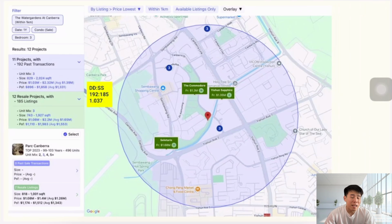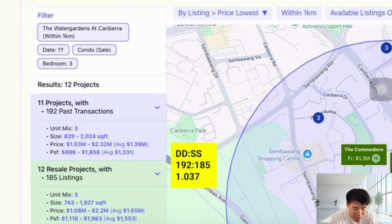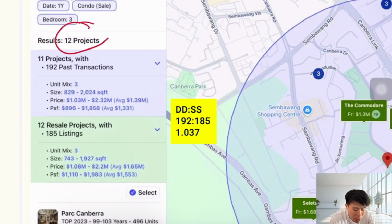So just now I did mention the natural demand for this area. Now let's take a closer look, within 1 km, at the demand and supply of this area. Based on my search criteria, 1 km of Watergardens at Canberra, with transactions within the past 1 year, and looking at the 3-bedders only, we come up with 12 past projects, and we already have 192 past transactions within the 1 year, and we have 185 listings, 3-bedders still available.